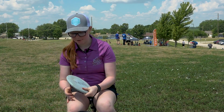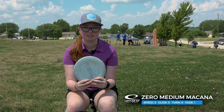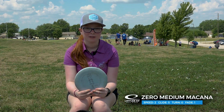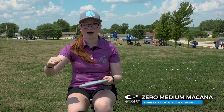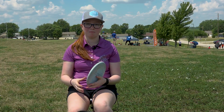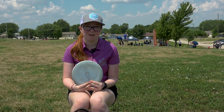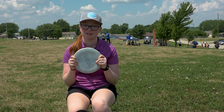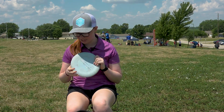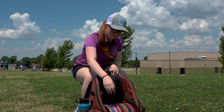And then my putting putter is a medium Makana. Now this disc is not thrown a lot by a lot of people, but I feel like it is the straightest, most reliable putter I've ever thrown. I trust this disc and I've had it in my bag for 3 years now. I know exactly what it's going to do every time, and it finds the chains so often, so I love it. I guess we'll move on to mid-ranges.